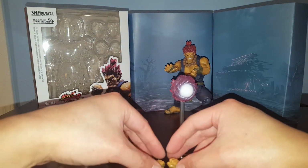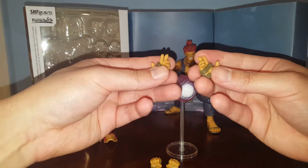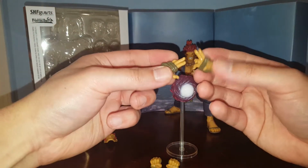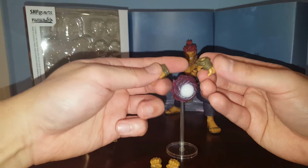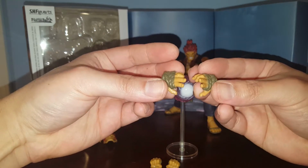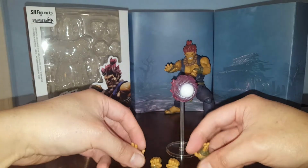It's pretty clean. I know some people complain that, you know, you're paying $50 for a premium format figure, and there's still paint issues. Well, keep in mind it's made in China. And, you know, for what you get on these figures, I think it's okay. It's not really that terrible. So this one doesn't seem to have any, well, serious paint issues on these 2 hands.